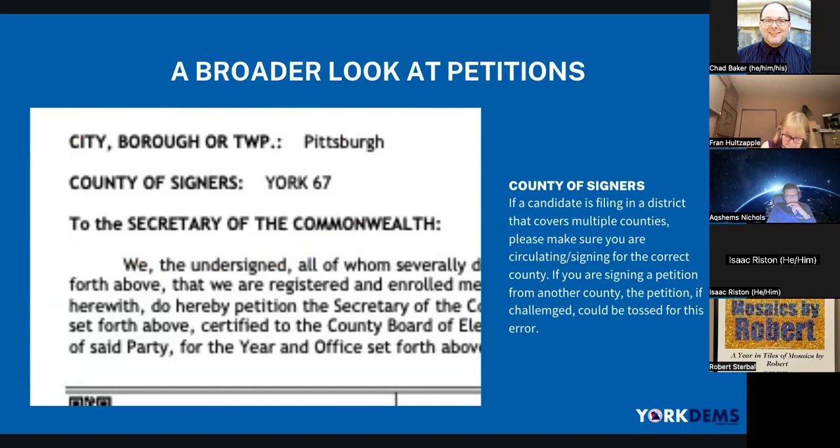Statewide races this year, there are 67 counties, so every county has their own specific petition for attorney general, auditor general, and treasurer. Same thing for the presidential race. The counties will be different. So again, make sure that when you are taking those petitions out, if you are the person that's circulating them, make sure that you have the correct one for the county that you're circulating that petition in, and making sure that those that are signing it are actually from that county as well.